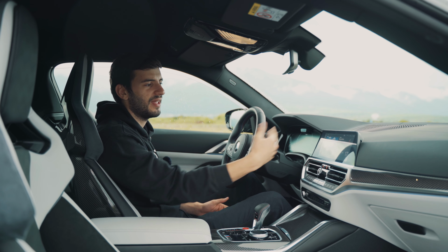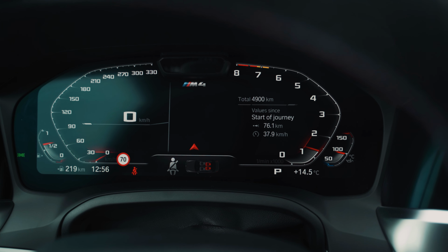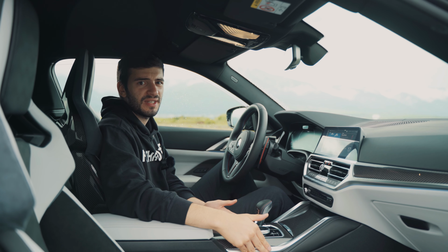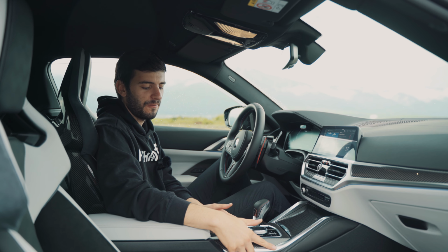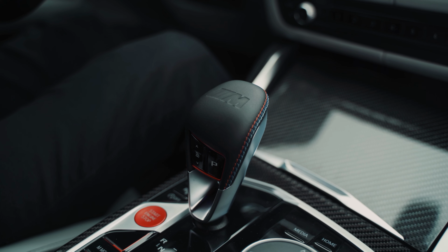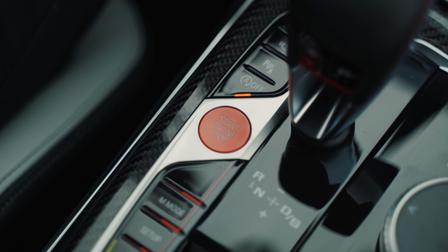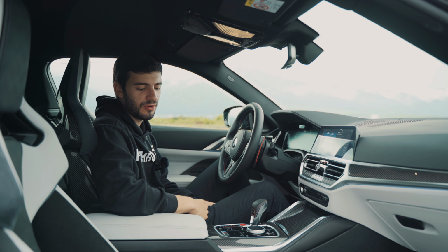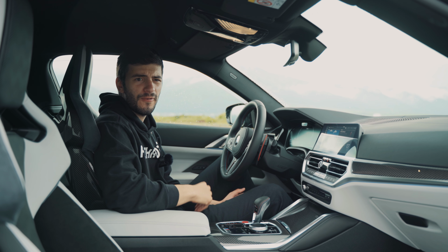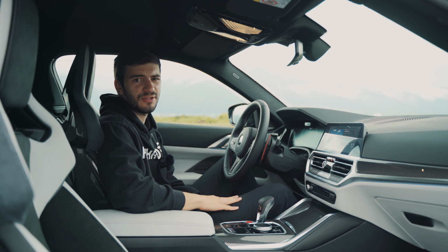The rest of the interior, you get an iDrive system, and you have special M dials, which look definitely better than the original ones. And here in the center console are the main differences between this car and the regular 4 series. Now, you get a new gear lever, which is only for the M models and looks very nice and feels good in your hand. You get a red start and stop button, which is a bit of a gimmick, but I think it looks cool. And you get this big M4 competition sign right here. Overall, very sporty, very high quality interior, which I think is the best of the class right now.